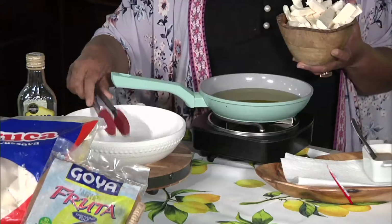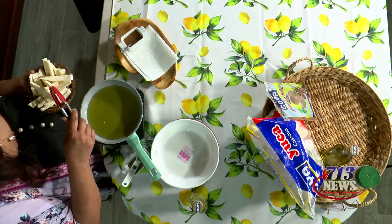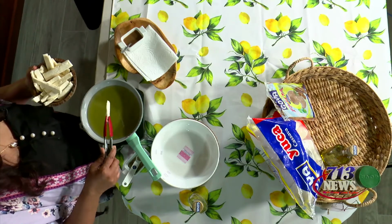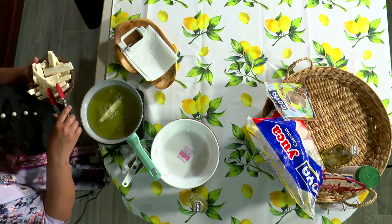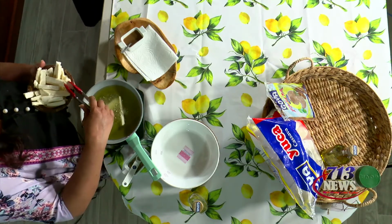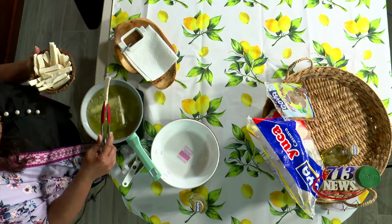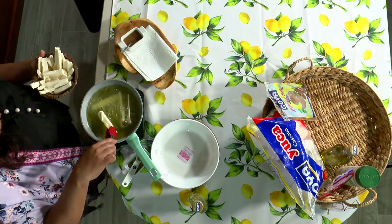Well, these are one of our favorite street eats from Mombassa, and definitely they're much healthier than the potato fries. Yes. And I love using the Goya products. So I have some Goya cooking oil. The olive oil? The olive oil. Yes, my fave. And if you notice, I really cut them very skinny. Oh yeah, the cassava. Yes. These are very popular.